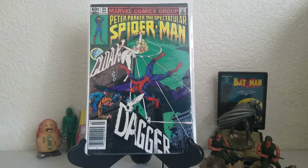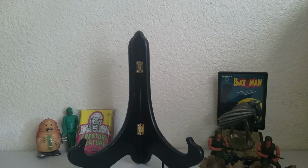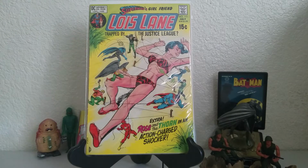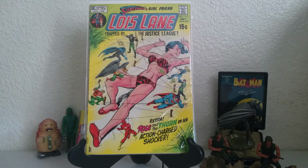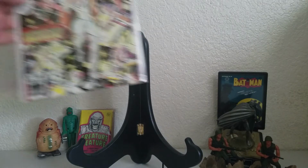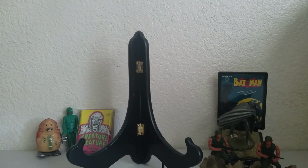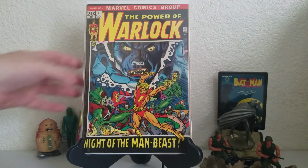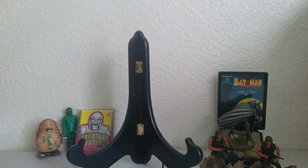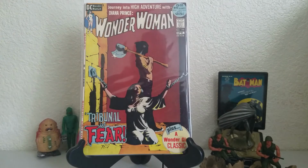Spectacular Spider-Man 64, first Cloak and Dagger. I think the heat's died down on this a little bit. This cover I got simply because I love it. It's really cool. Lois Lane, Superman's girlfriend Lois Lane, 111. Kind of a riff on Gulliver's Travels. That's really cool. Uncanny X-Men 130, first Dazzler. Warlock, Power of Warlock #1. Wonder Woman 199, classic bondage cover.